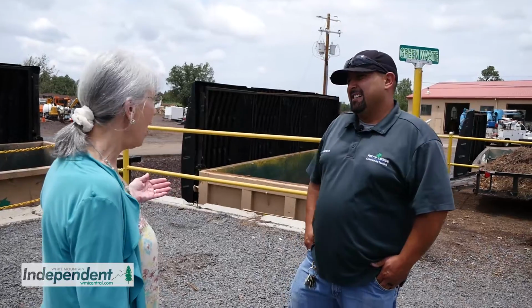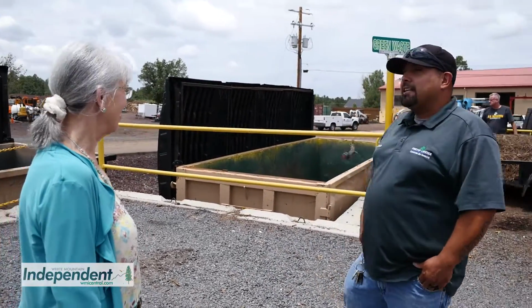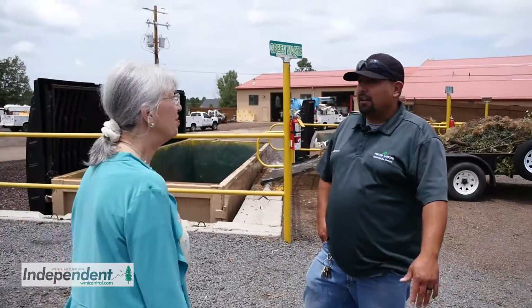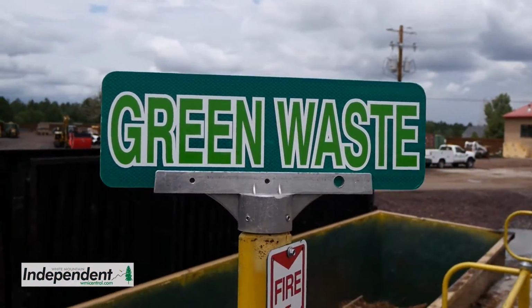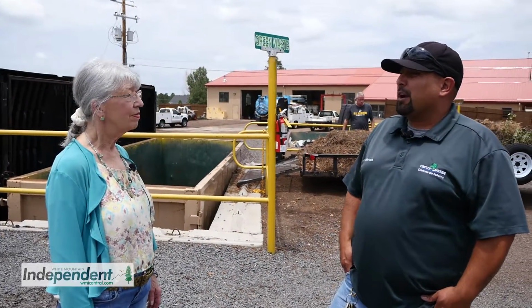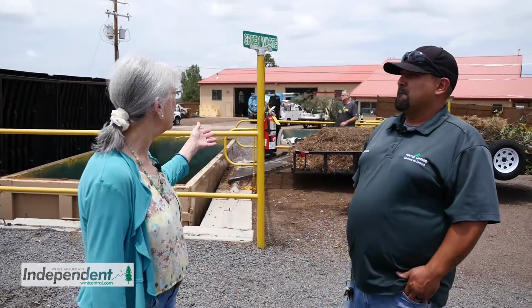And of course, right behind you, green waste. Yep. What is green waste? Green waste is your pine needles, branches, tree logs, and once that gets full, we do take it out to the biomass in Snowflake, which they grind up, and I believe they burn it for energy. That's fantastic. In fact, we see a gentleman over here.